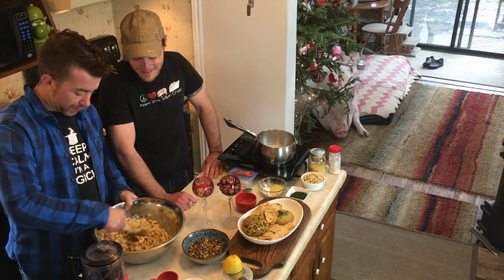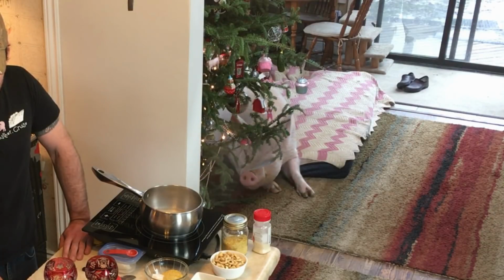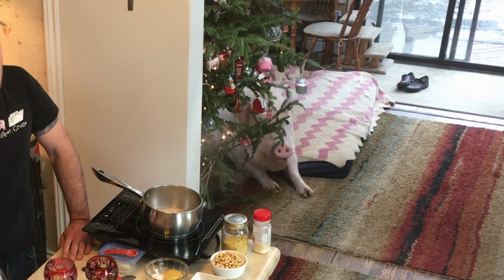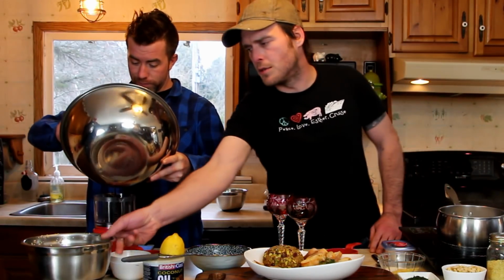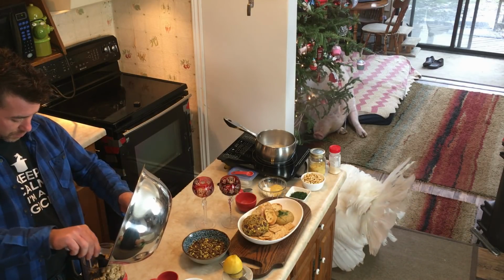Okay, so that's all mixed up nice and good, and I've got my little mini food processor here that I'm going to process these little batches at a time. Now, ours is just little, so we're probably going to have to do this in two rounds. It's because we have a mini pig, so we have a mini food processor here.